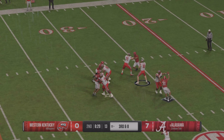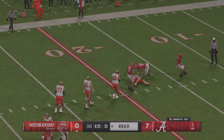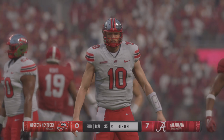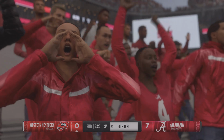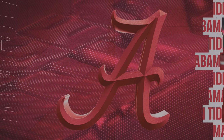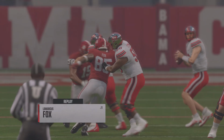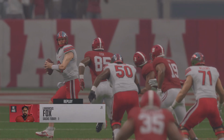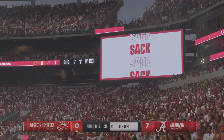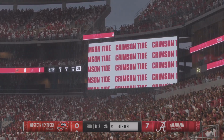On 3rd and long, try to convert through the air. Feeling some heat. They get enough rush, and it pays off. The sack at the 20. Not sure exactly what led to that, whether the protection wasn't right or the quarterback just didn't see it, but the result was a negative play and a sack. But one thing I do know is that quarterback had no chance to get that ball downfield. That pocket was breaking down, and it was breaking down quickly. There were just too many bodies in that backfield for the QB to make anything happen.